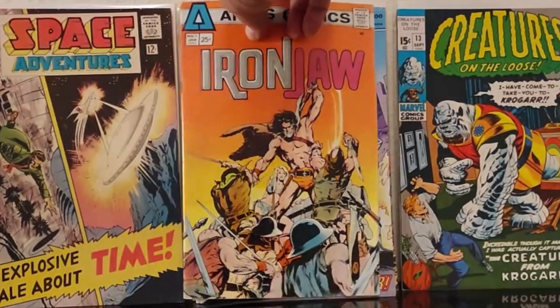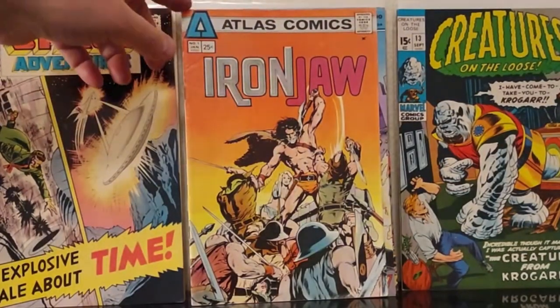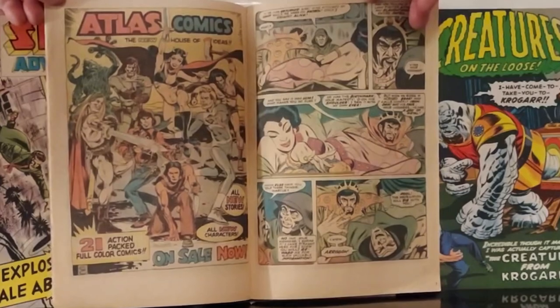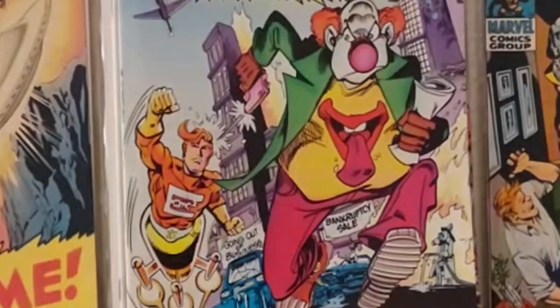1975, Atlas Comics, Iron Jaw, number one. I guess 1975 is Atlas Comics year, so I should just remember that, because I don't think they were out that long. But it looks pretty cool.